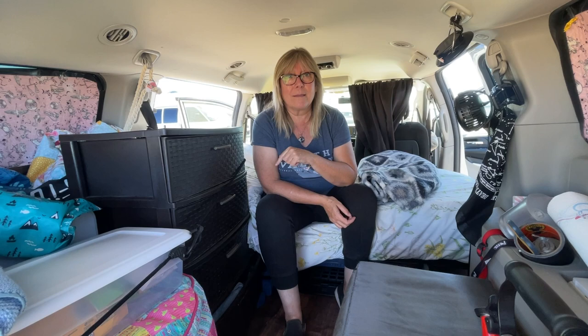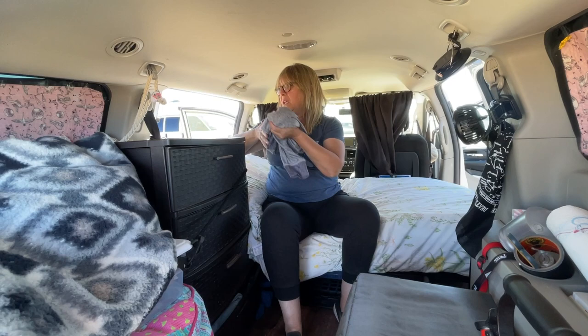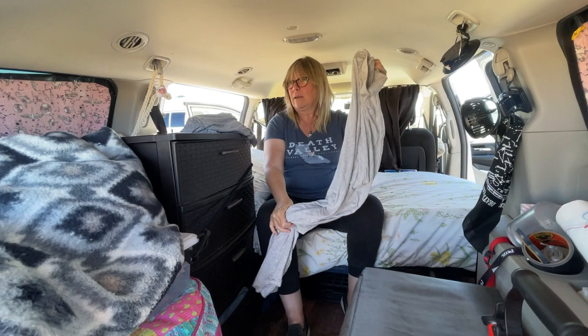I have my pajama here, sorry, all messy, but as you see, it's just a long sleeve, not very thick. I got these long johns from Walmart, I think, $3. Occasionally, if it is freezing out there, I put these on, and that is more than enough. That and a pair of socks, we are good.